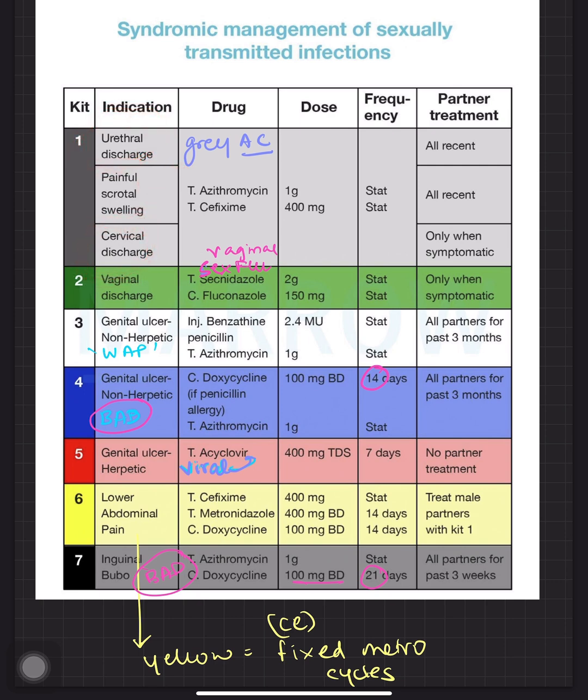In this, remember, all the ACs in the house are gray. So there's gray AC. AC stands for A is azithromycin, C is cefixime. Azithromycin is always given in the dose of 1 gram, whereas cefixime is always given in a dose of 400 mg. So this AC is always started once only in a house. So remember, gray AC, you just give it one dose stat, and you'll only give it to the present partners. In cervical discharge, however, you'll only give it if the patient is symptomatic.